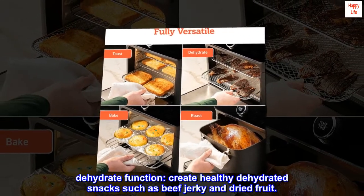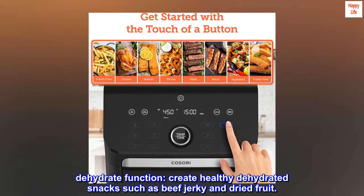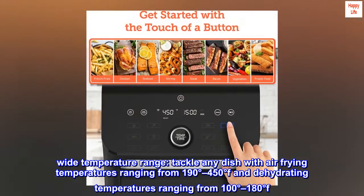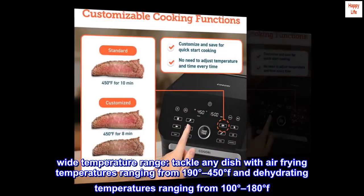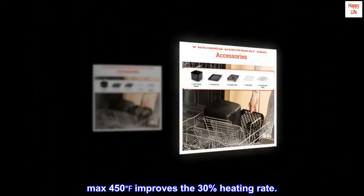Dehydrate function. Create healthy dehydrated snacks such as beef jerky and dried fruit. Wide temperature range. Tackle any dish with air frying temperatures ranging from 190 degrees to 450 degrees F and dehydrating temperatures ranging from 100 degrees to 180 degrees F. Max 450 improves the heating rate by 30%.